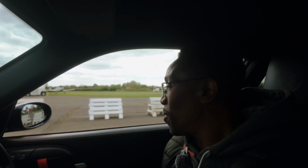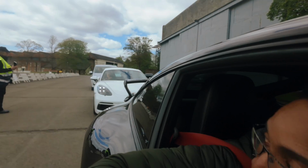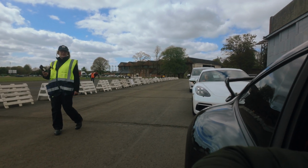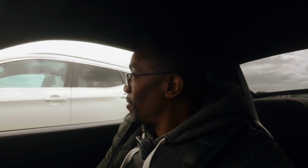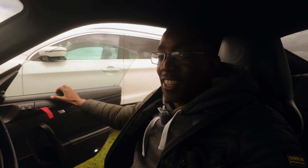Okay, we're inside. Hopefully we'll get in. Sonny's got the ticket. Cool, got the ticket. We made it to Bicester Village. Thanks, Sonny. And big shout to Paul for sorting us out to get in. Let's go and find them.